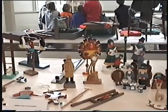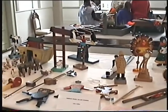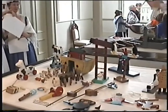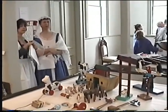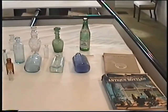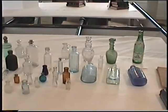These are Larry Carlton's handmade wooden toy ornaments. Very impressive. Was that the choir? The ladies in period clothes. This is Ruth Scanlon's bottle collection. Are we supposed to be moved? Yeah. Okay. Yeah, on this side.